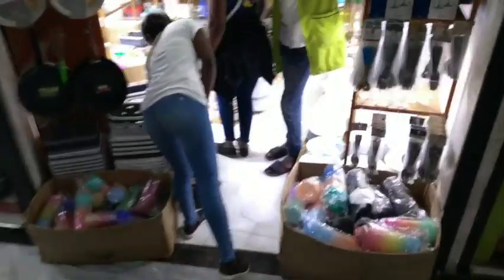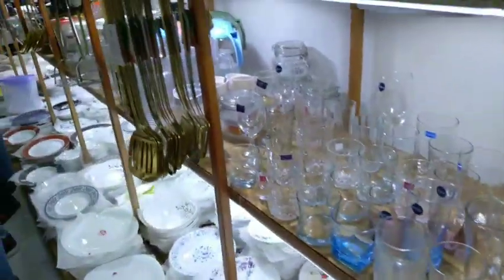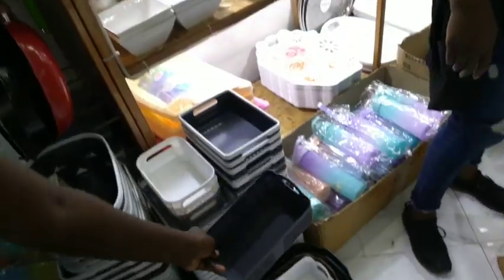So the next mall we visited was this new mall. It's not so new, it has been there for a while. It's located at Kamukunji. When you enter Kamukunji from, Kamukunji police station is on your left. The mall is on your right hand side. The name of the shop is Cook's Companion, and they had really great stuff.